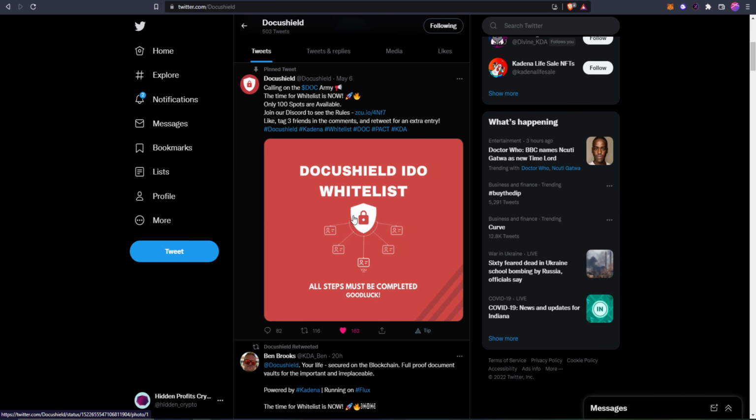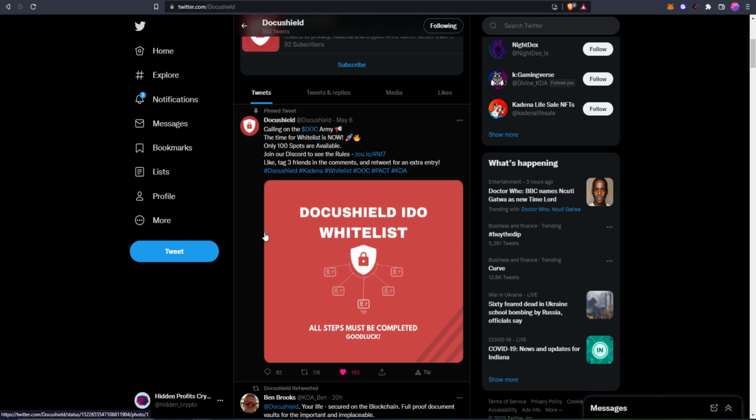But I did want to take a quick look here at something that they announced about 2 days ago. So, calling on the Doc Army, the whitelist time is now. There's only 100 spots available, and you can go ahead and join their Discord to see the rules and follow all these other rules here to get an entry. So if the Doc token sounds interesting to you, and we will go over the utility of that token, I think there's going to be a ton of potential for it. So definitely hop in that Discord, get involved with the community, and try to get that whitelist spot.